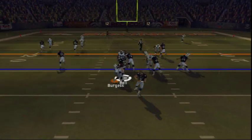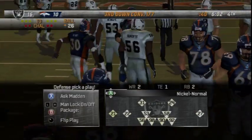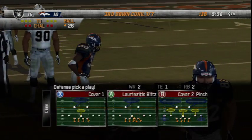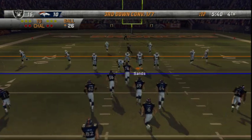The Raiders come out in a nickel package. Burgess is there on the stop at the 26-yard line. Bell wasn't able to get anything going on that play. To get the first down, they have to reach the 18-yard line.